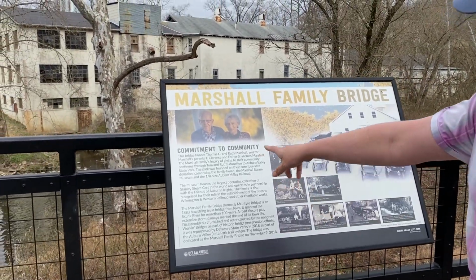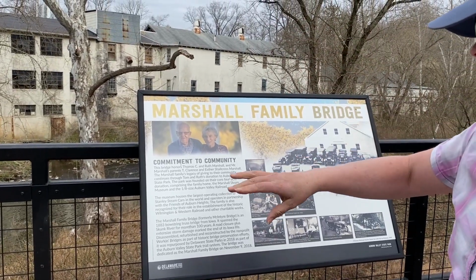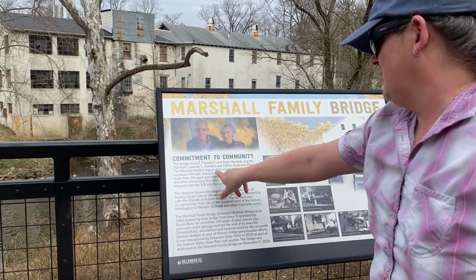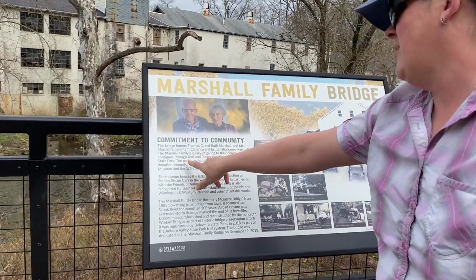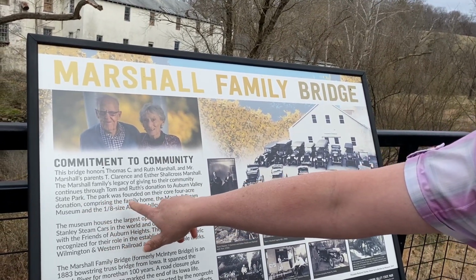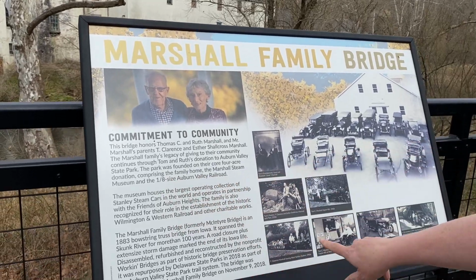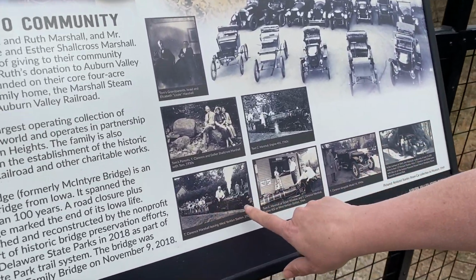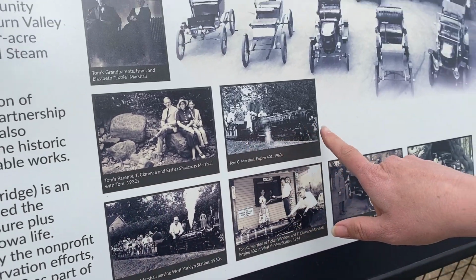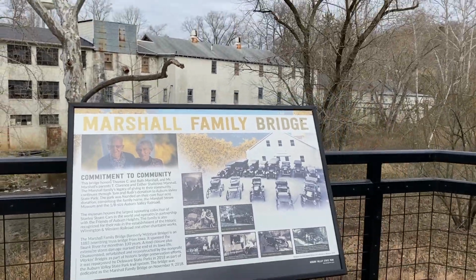Okay, so it says Thomas and Ruth Marshall donated the property. Tom and Ruth's donation of Auburn Valley State Park. The park was founded on their core 4-acre donation comprising the family home, the Marshall Steam Museum, and the Auburn Valley Railroad. All right. Look, it's like a mini steam, like for kids. Cute. Very cool. Wow, what a great thing to do. All right, there you go.